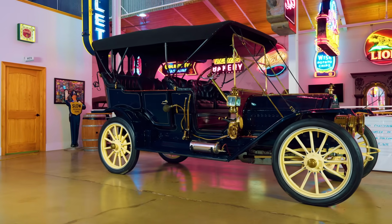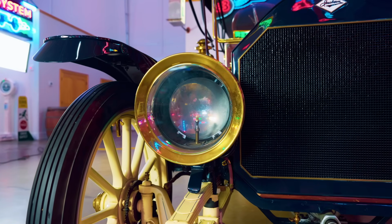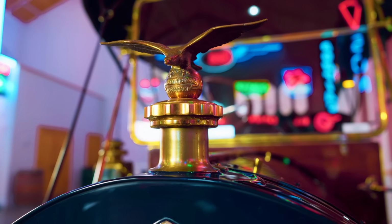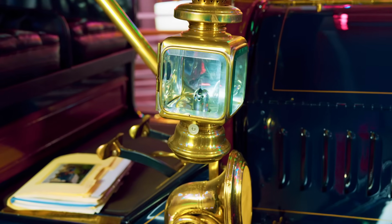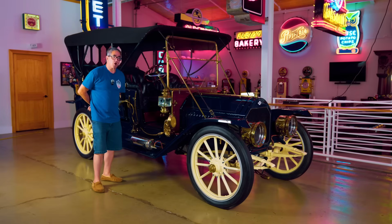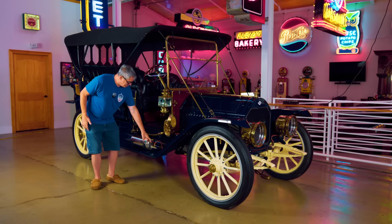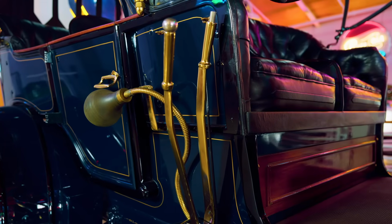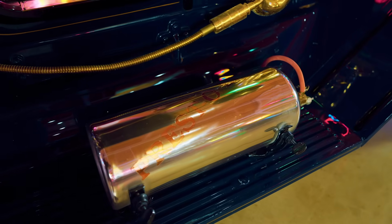And again, brass is the rule on these: the headlights, the structures, the hinges, and even the ornament on the top of the hood. And these are called carbide lamps right here. They're not electric. What they have is basically a thing called a Prestolite unit right here. Carbide pellets mixed with water create acetylene, which then is pumped into the lamps here and on the front of the car to light the way down the road. So this is before electricity. So again, rudimentary transportation circa 1911.